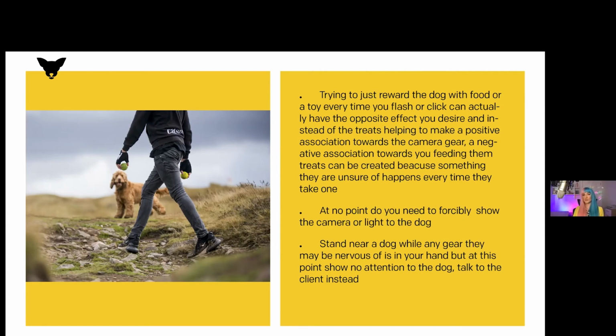I see a lot of photographers showing them the gear. So they're like, oh, look at this camera. Oh, wow. And then the dog is like, oh God, what's this box being shoved in my face? And it can put them off from the off go. You don't need to do that. You can just pop it down on the ground if it's safe to do so, and just let them explore it. You can stand near them whilst the flash or the camera is in your hand. And again, just let them see it. You don't need to actually pick it up and show it to them. And if you're just stood around talking with the equipment in your hands, they'll get used to it just being a part of you and be like, yeah, no big deal.